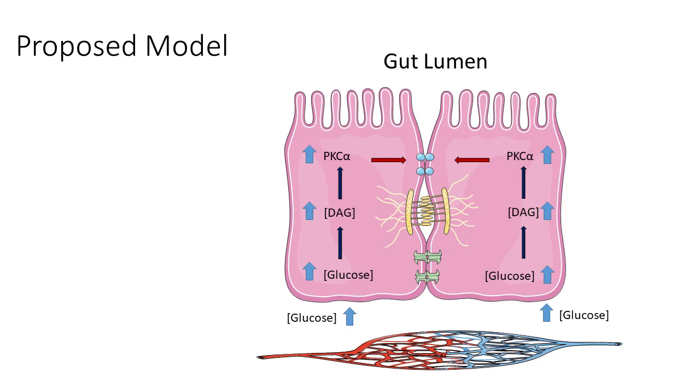We think that hyperglycemia, right, and in our model, I didn't emphasize this, we expose our organoids to glucose through the basolateral surfaces. Those spherical structures have their lumen on the inside.